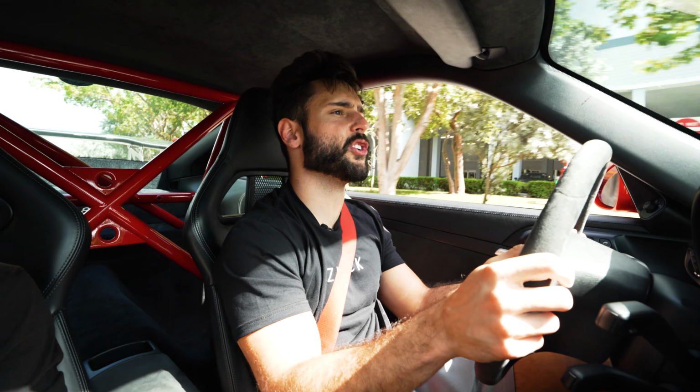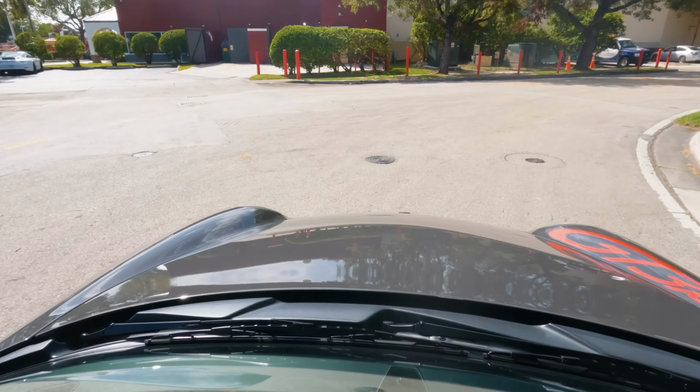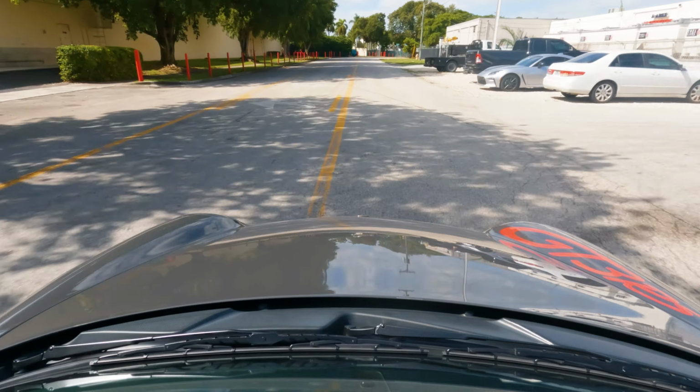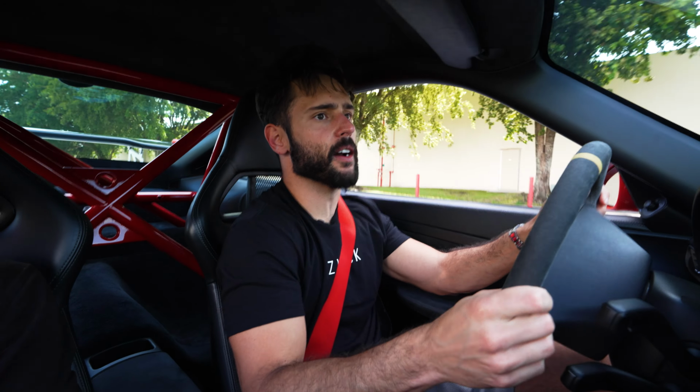Here we go, one of the two bends in Miami. Dude, it just... The steering is fantastic in this car.